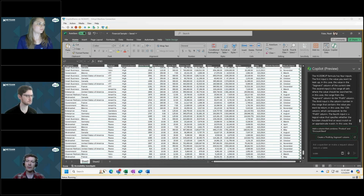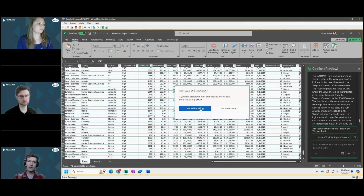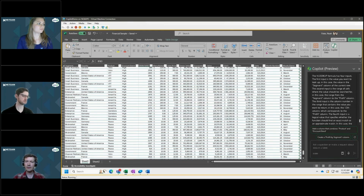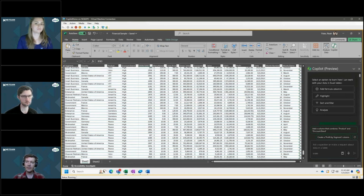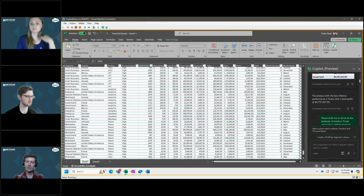So if you do want something out of Copilot, it is important to make sure that you export, save, and remove that information from this, because after a certain amount of time, it will time out. And once it times out, all of your responses and outputs are going to be deleted.